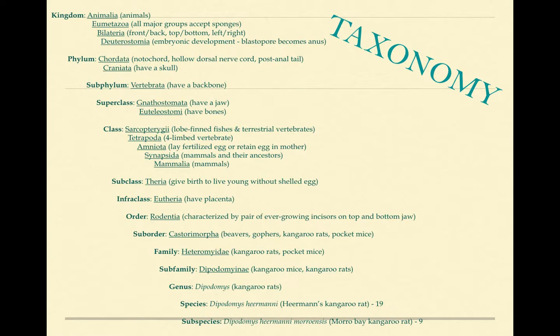They are in the family Heteromyidae, which are kangaroo rats and pocket mice, and the subfamily Dipodomyinae, which are kangaroo mice and kangaroo rats. They're in the genus Dipodomys, species Dipodomys heermanni, and subspecies Dipodomys heermanni morroensis.